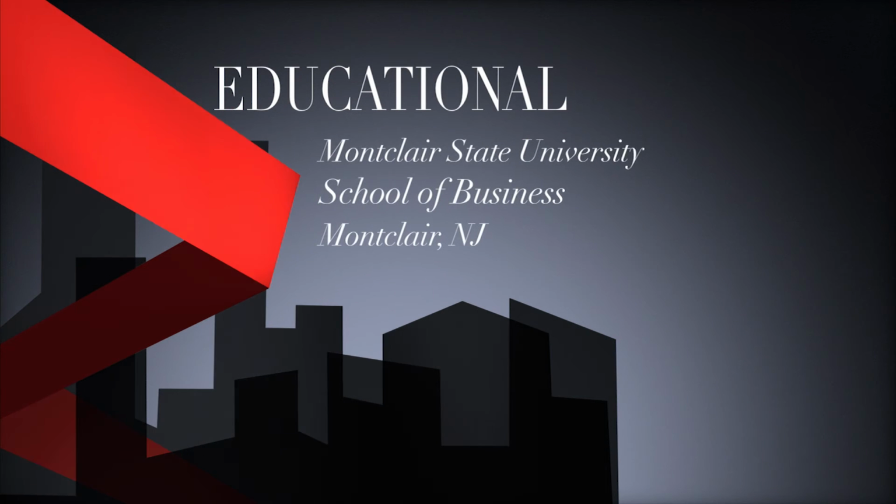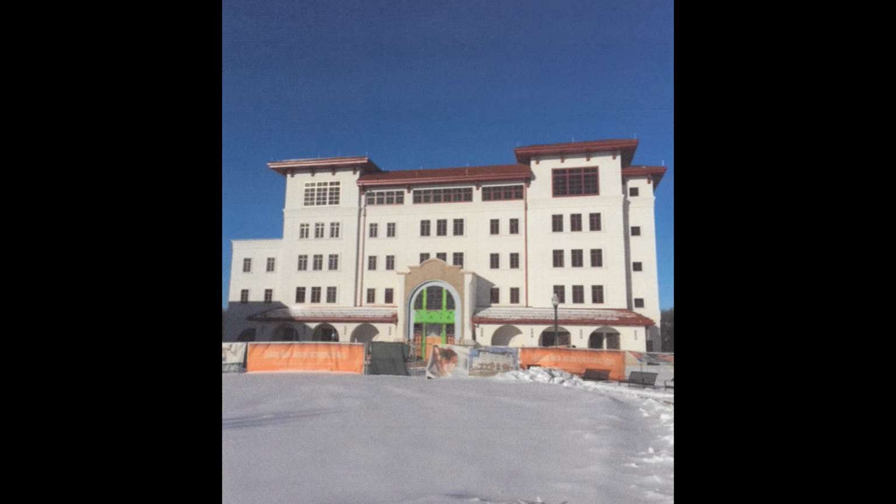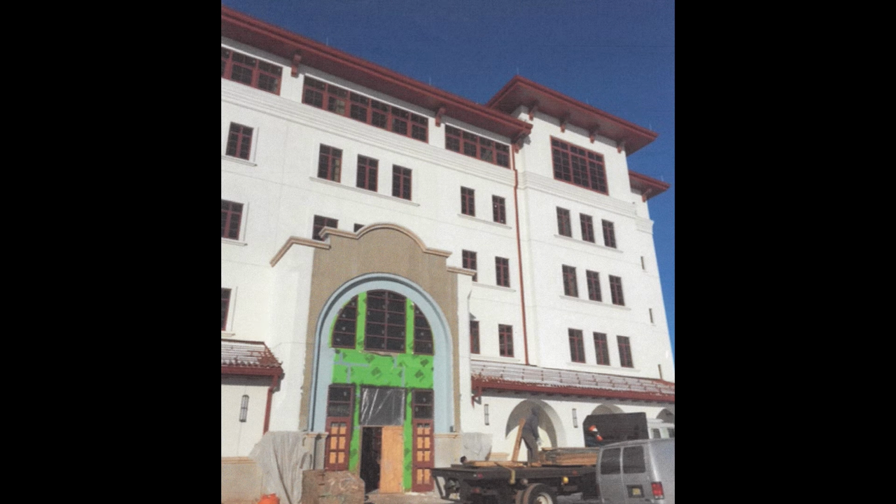concepts. The educational award-winning project this year is the Montclair State University New School of Business. The New School of Business is a 6-story, 143,000 square foot structure located adjacent to University Hall. The facility will house instructional spaces, administrative offices, conference and seminar rooms, departmental suites, group study rooms, large common lobby and lounge spaces, a cafe, and an open surface parking lot. The lower level of the building houses academic classrooms and a limited amount of parking.